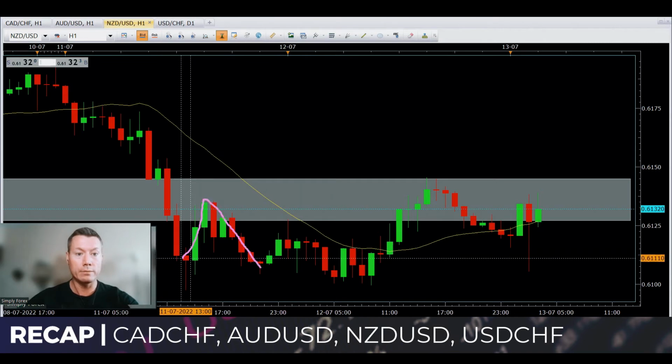So price came down, created this, okay. But then price broke all of these last areas, these last highs on the H1. And for that reason, I wasn't interested, guys. However, you would have made nice profit on this candle. Okay, so no trade for me on this one.